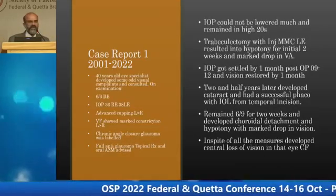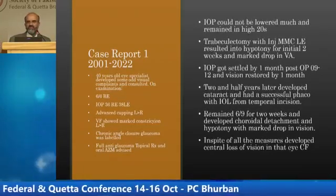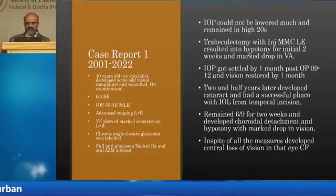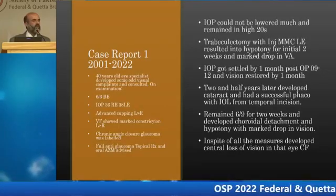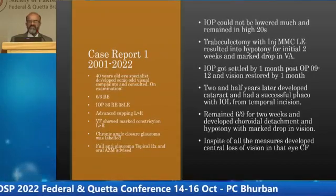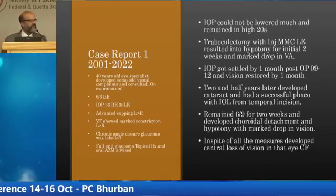So immediately all the possible drugs were started: beta blockers, and latanoprost with pilocarpine at that time. But they were not able to control the pressure. So one of my teachers decided to go for trabeculectomy with injection mitomycin C.